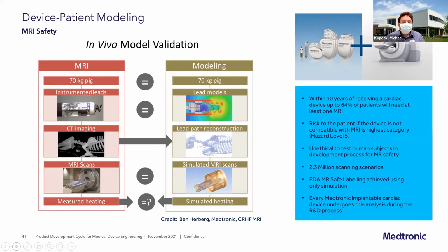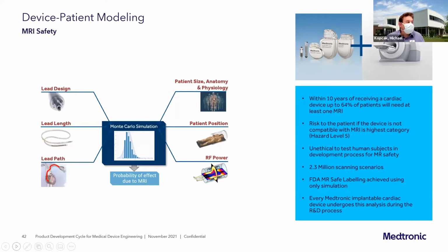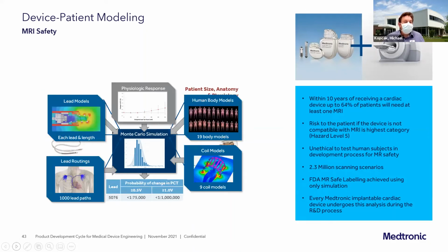So this progression is shown in the simulations that are shown on the left. And on the next slide, this is all the variability that goes into a model like that. So starting clockwise at around the 4 or 5 o'clock position is a simulation of the scanner. And then we have a simulation of the different ways the patient can be put inside that scanner. And then up at the 2 o'clock position is different sizes and types of patients in the scanner, different design leads, different lengths of leads, and then finally differences in the path that the lead took when it got into the patient.